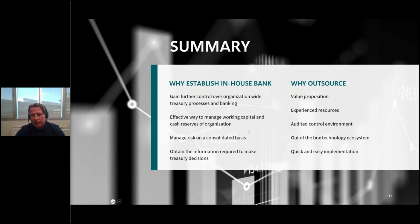Why outsource? Well, look, we've run through some of the pros, but really there's a value proposition there whereby you can gain experienced resources in a controlled environment in a value for money way, and also you get the out-of-the-box technology ecosystem with quick and easy implementation. So there are very significant reasons to consider that as a way forward.